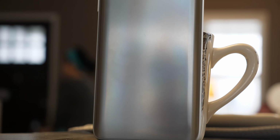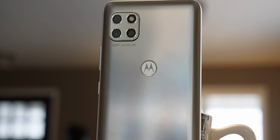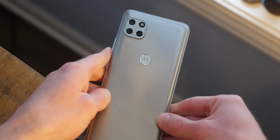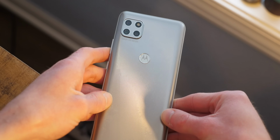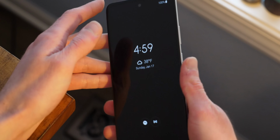The camera setup is pretty similar to what a lot of these other phones have, with the Motorola One 5G Ace having the exact same system found in the Moto G Stylus, just with the fact that that 2 megapixel depth camera is missing here. In the battery department, you get that big 5,000 milliamp hour battery found in the Moto G Play and the Moto G Power. Another nice perk of the Motorola One 5G Ace is that it's actually the only phone here with NFC for Google Pay.